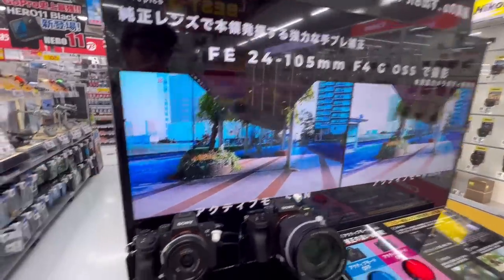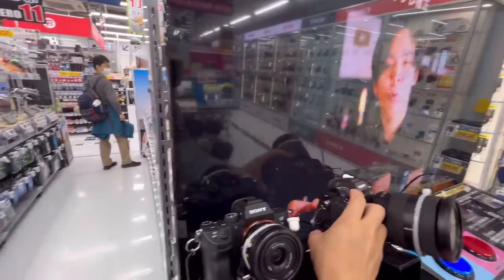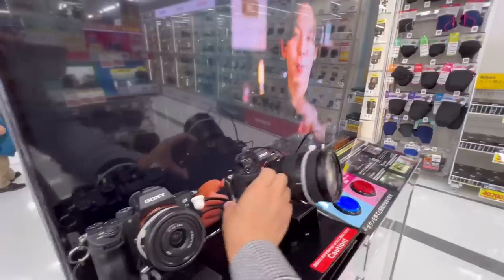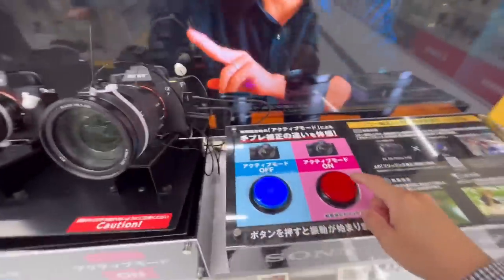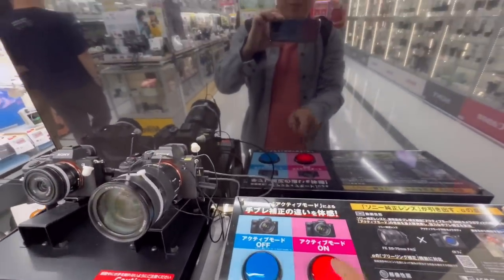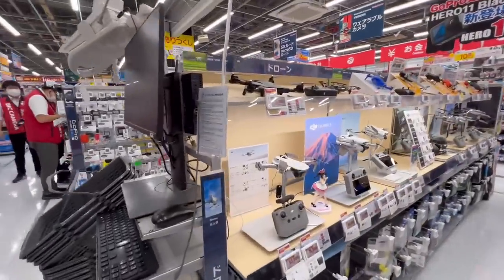Stabilizers, I see. iPhone's already got a stabilizer. That's why I'm like, seems like a gun. Canon. On and off. I can touch. I can't tell punching buttons. Can't tell. Ooh, the drones are here, guys.